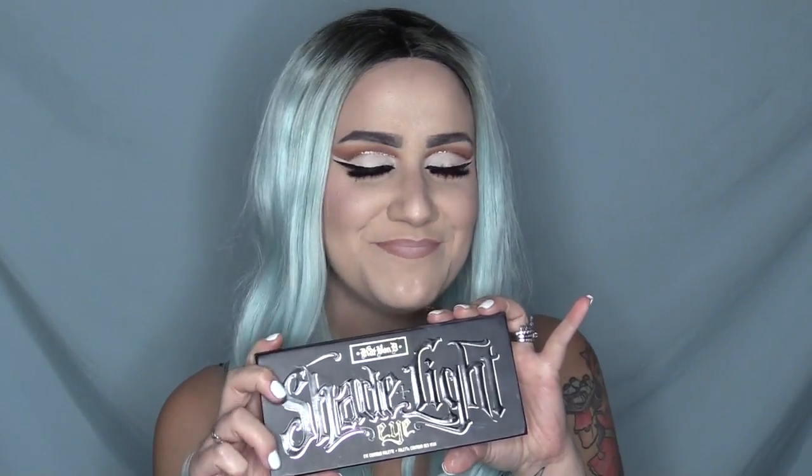Okay, and the very last palette is the most used, my Desert Island palette, the favorite palette of all time for me. And this is no competition for me. This is my absolute favorite. I will say this to anyone. I praise this palette. I suggest this palette. I think everyone should own it. This is the Shade and Light palette from Kat Von D. If I was stranded on a desert island, I would want this palette.